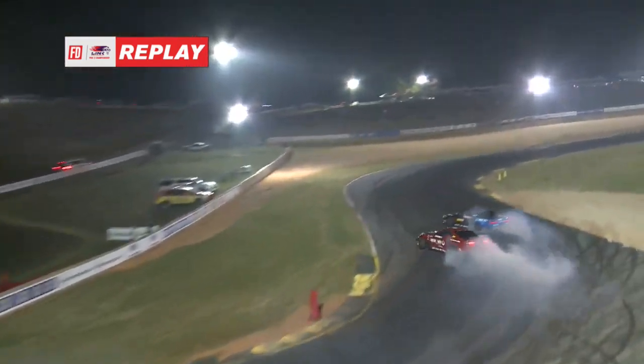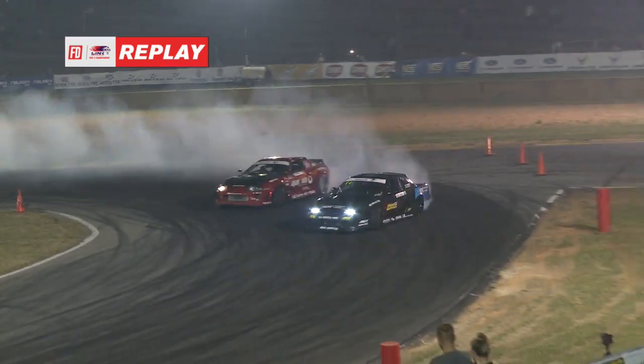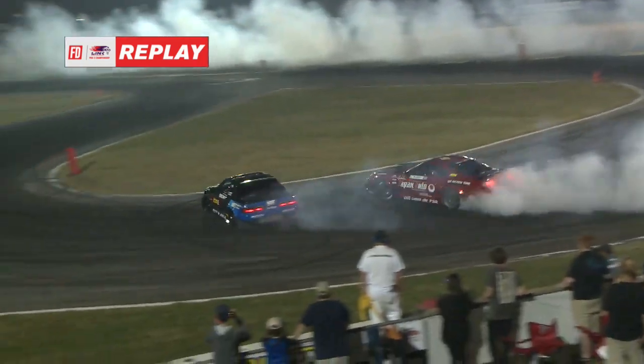He starts off with a nice, solid lead run, and this is very pro-esque of Dylan. This is what a lot of the top pro drivers do. They really put their chase driver under a lot of pressure by going out and laying down a solid lead run. It puts that pressure on that chase driver to have the same kind of lead.